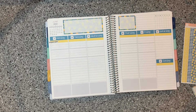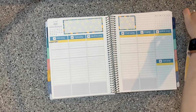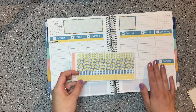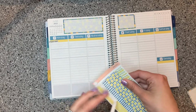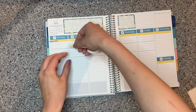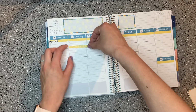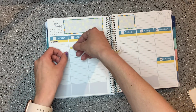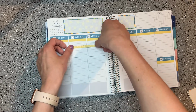I have PD going on Tuesday, Wednesday, Thursday, and I don't think I want to write a label for each day. So I think I'm gonna just take a washi, maybe this lemon, and put it down towards the bottom. That way I don't have to write on every single day.